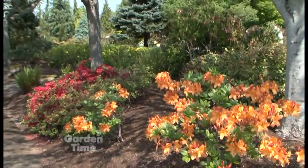Welcome to Garden Time. One of the reasons I'm so confused is the weather's been so great and all the plants are growing and blooming. In fact, there's a showcase of color right out here at the Oregon Garden in Silverton. And in the next couple of weeks, we'll be doing a few stories out here.